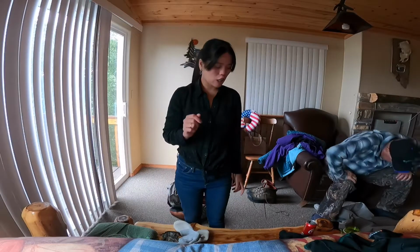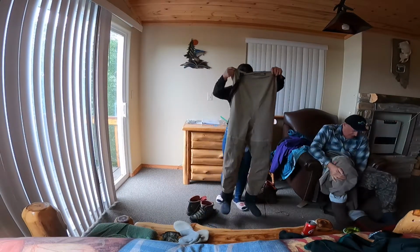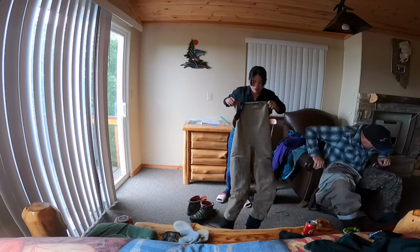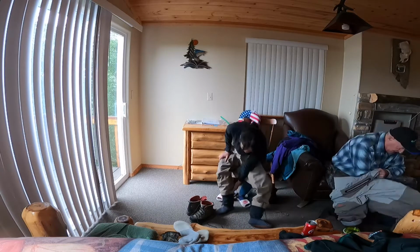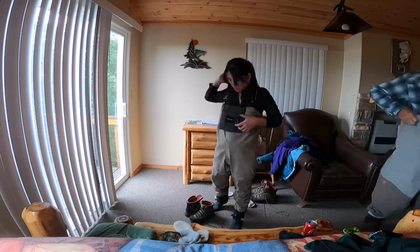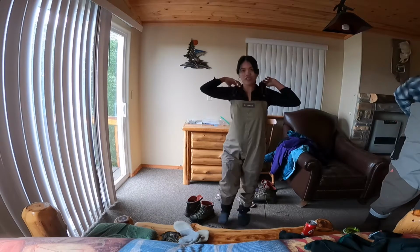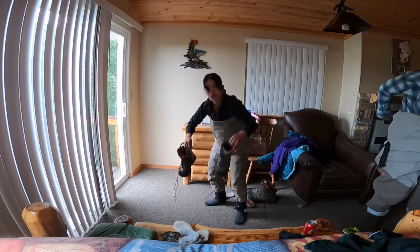Hey guys, so this is required here and you need to put this. So this is how they look like, and then they have shoes also.